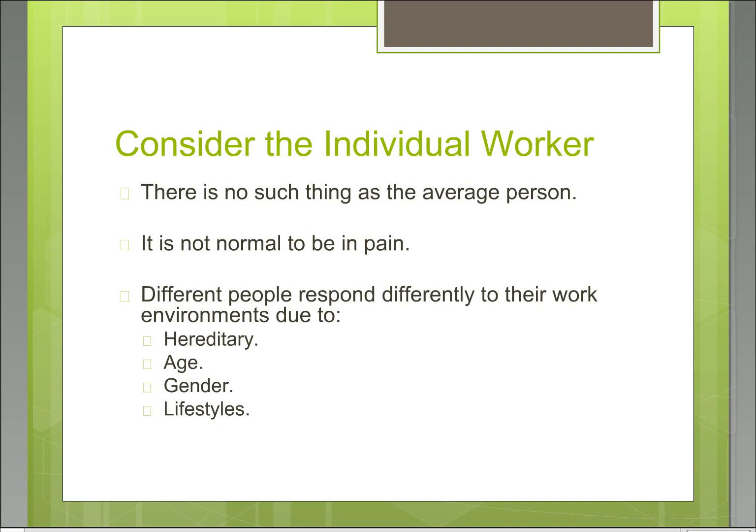But again, if we're thinking about the different types of ergonomic principles that we've just covered, we also want to make sure that as we move forward and we think about our work environments, we're taking the individual worker into consideration. That means we're keeping in mind that there's no such thing as the average person. Again, if you happen to be listening to this webinar in a room full of other people, or around your coworkers, when we look at each other, we can see we're all different heights and sizes and so forth. And so again, we want to make sure that we're adjusting our work environment so that it fits us and not necessarily the average person.